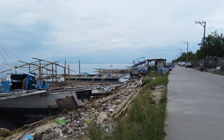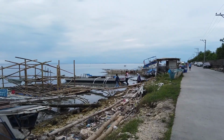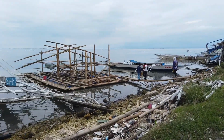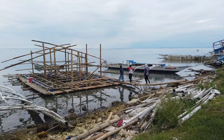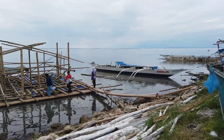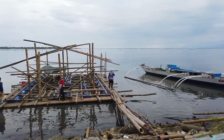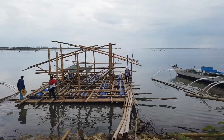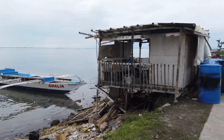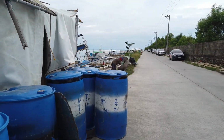I haven't been here since the Odette and all that because I've been so busy. But you can see the damage that they have here. They're making that kind of floating balsa, because that's so popular in Bantayan Bay, the so-called floating cottages, where they put blue barrels on the bottom and then make a flooring and rent it out for people that want to go swimming as a family on the beach.